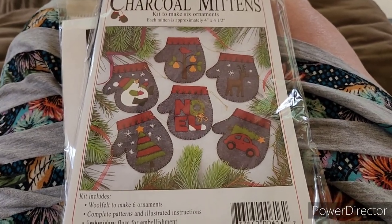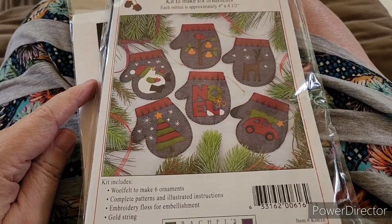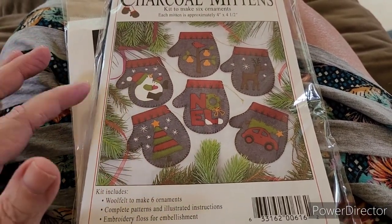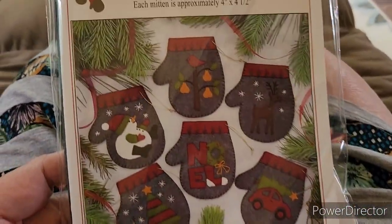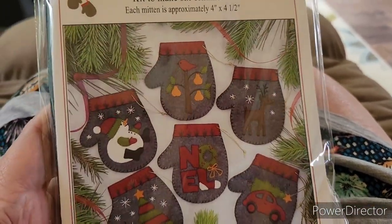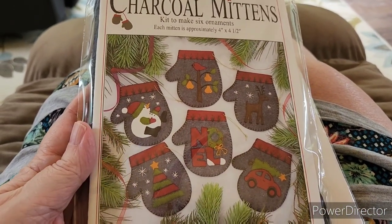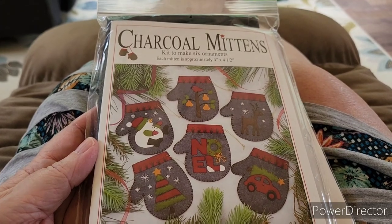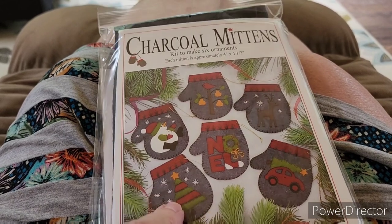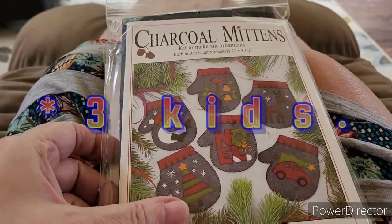Hey friends, I have already started planning for Christmas. Last year I did our kids and grandkids' little cross-stitch ornaments that were on sleds. And so this year I wanted to do something different. So I found this right here. It is felt. Missouri Star Quilt Company was having a big sale, and these were marked way down. So this right here will be for my son and his family, because there's 2 of them and 4 kids.